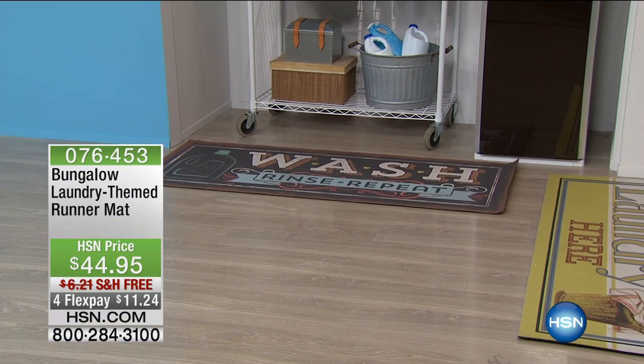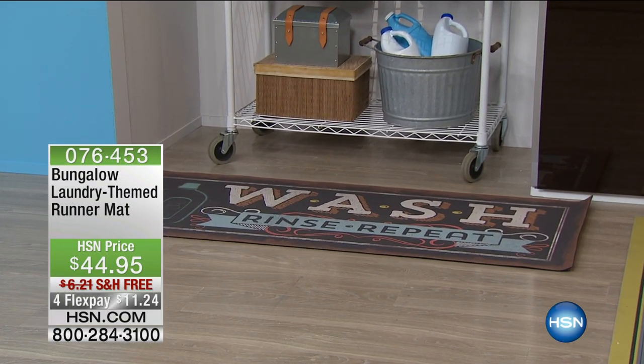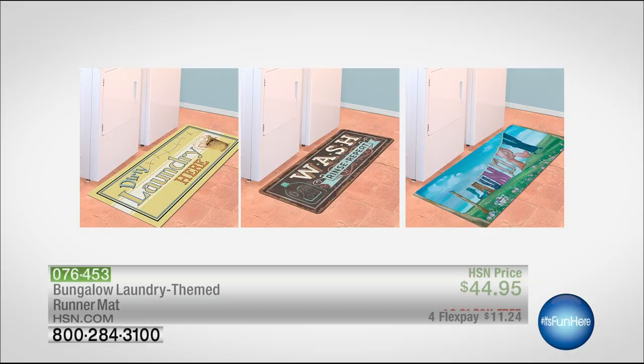So you've got that wash, rinse, repeat. You've got dirty laundry here. And then you have one that says laundry on a clothesline, but it's spelled out by clothes. That is really cute. These are back. They sold out last time. There's so much personality.